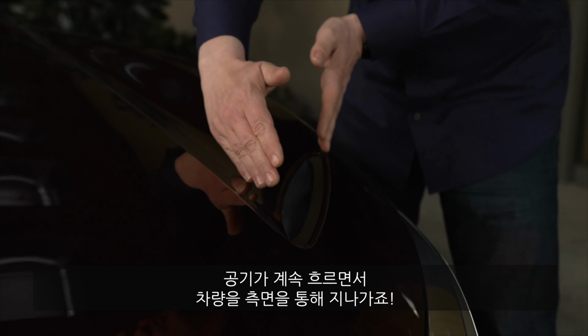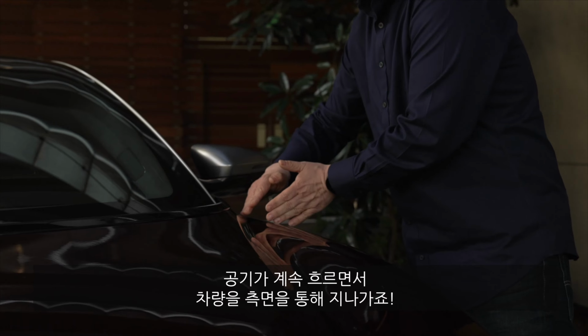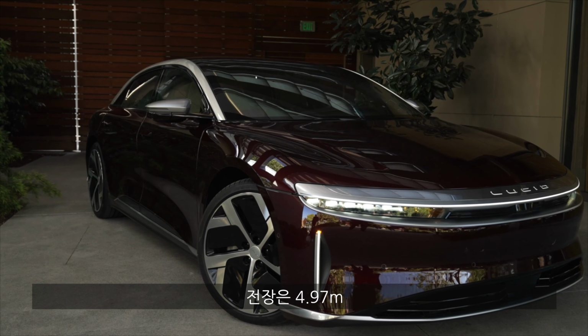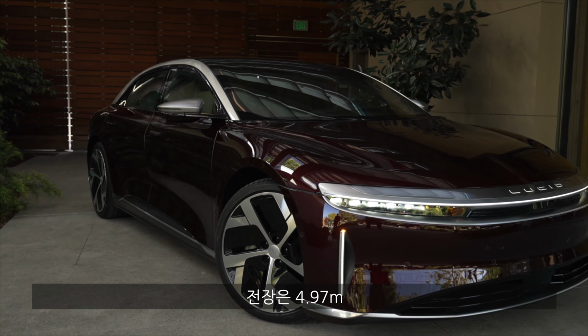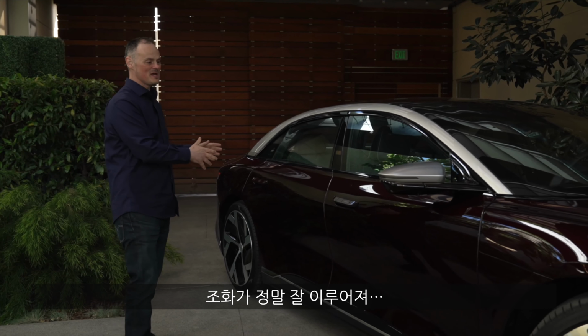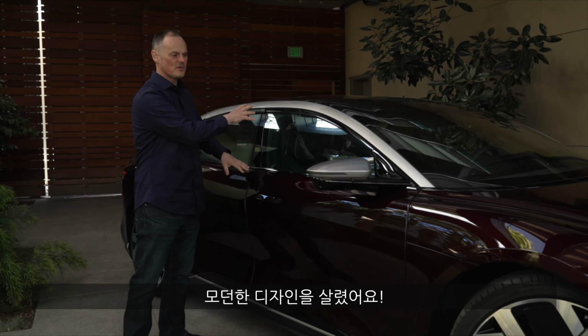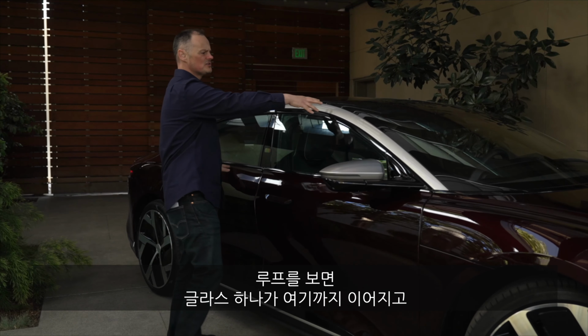And it comes right through the bonnet, right up, forcing that air down the side flank of the vehicle. 4.97 meters or 196 inches in length. I think it's a really great mix of both those big, bold, impressive flanks, but also the modern of the new. Just look at this roof.